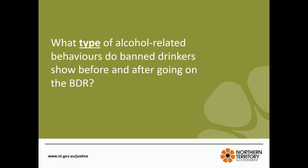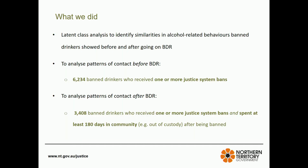Okay, so the first research question we looked at was what type of alcohol-related behaviours people are showing before and then after going onto the BDR. To do this, we used latent class analysis to identify similarities in people's behaviours before the BDR and then similarities in people's behaviours afterwards. So we did two separate analyses.